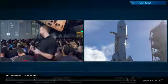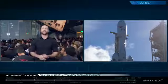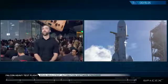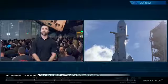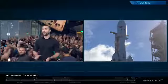My name is Brian, and I'm part of the software team here. And I'm standing just outside Mission Control as the crowd gathers behind me. We're all anxiously awaiting this very first test flight of Falcon Heavy. Now, today, SpaceX has over 6,000 employees in locations across the country. But it wasn't always like that.